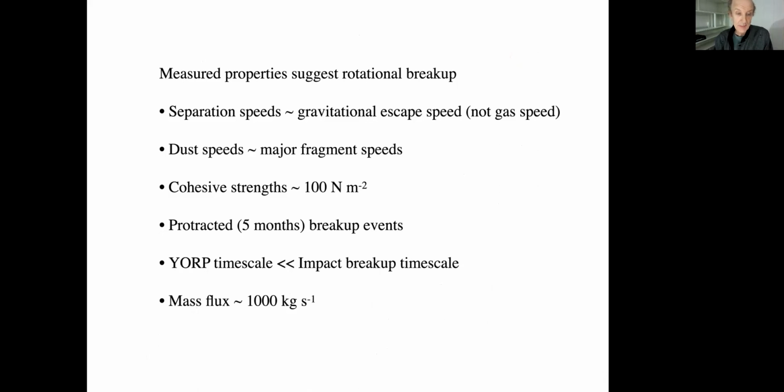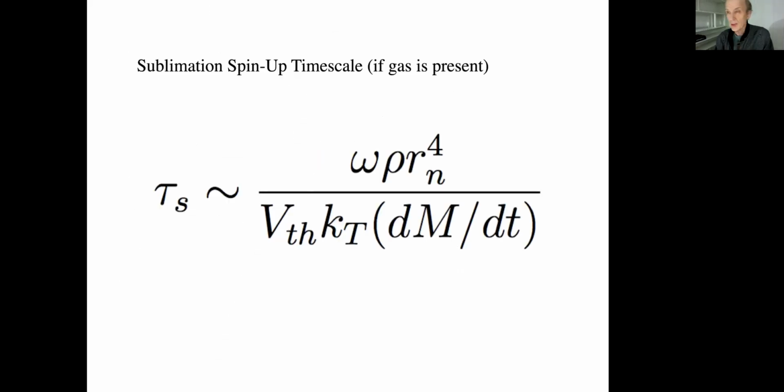And that means that the production of dust in the asteroid belt is dominated by Yorp. The production of meteoroid streams is probably dominated by Yorp. It's a very surprising thing. So it used to be all impact. Now it's some combination of impact and rotational instability in the main belt.